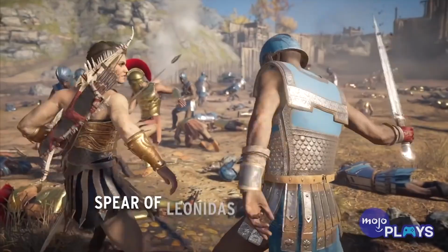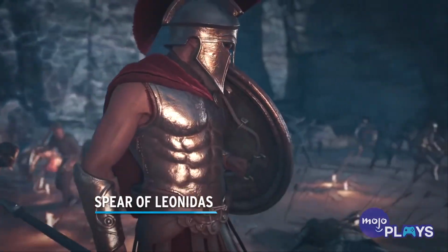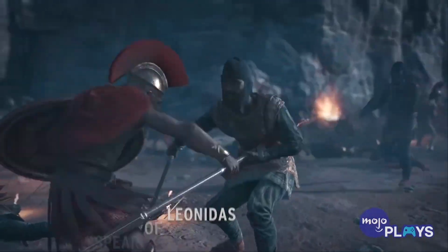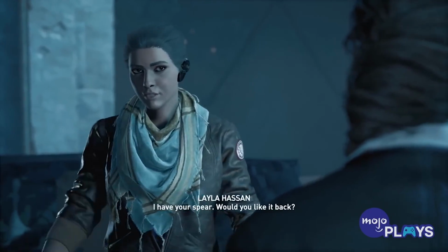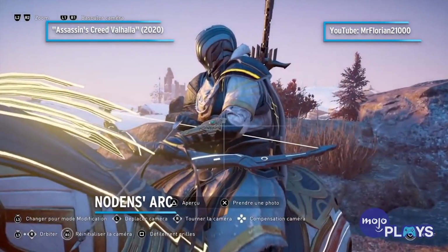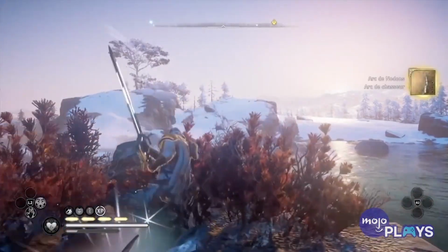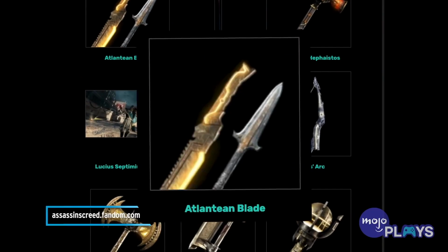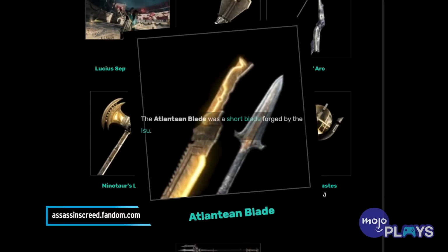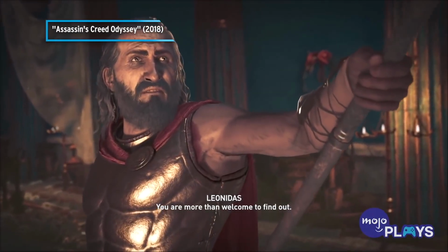Very cool, guys. The Spear of Leonidas, which granted godlike power, including the ability to imbue arrows with fire, and like 50 other powers, was harnessed powerfully by Leonidas due to his direct lineage to the Isu. And not to forget Nodens' Arc, named after the Celtic being. Noted. If you're looking for any other minor collectible, be sure to check out assassinscreed.fandom.com, for there's like a knife of Eden, the dagger of Eden. Yeah, that's... you are more than welcome to find out.